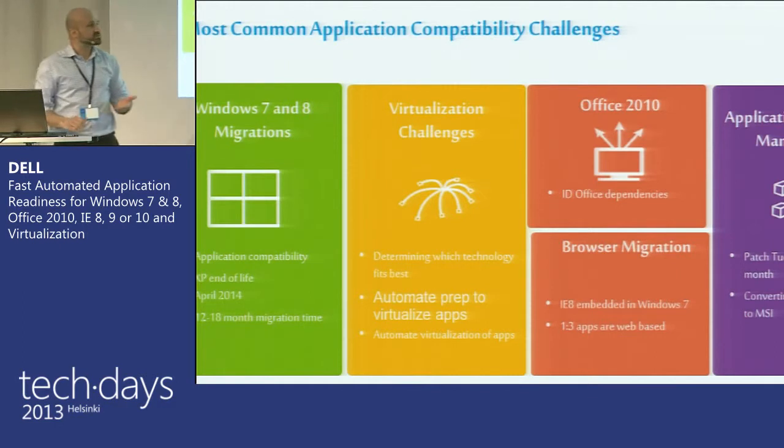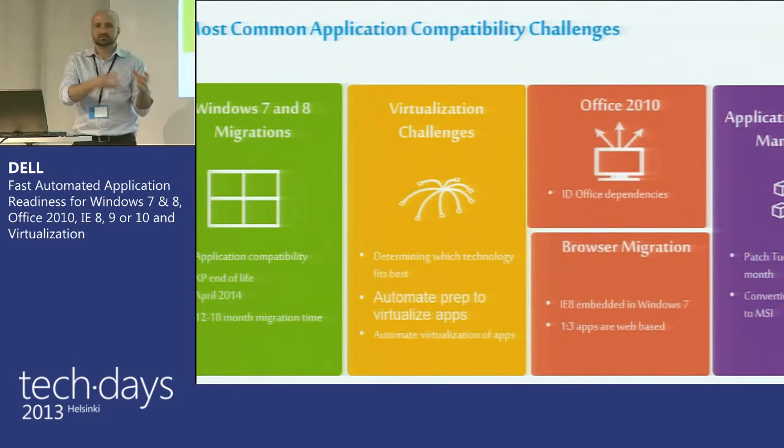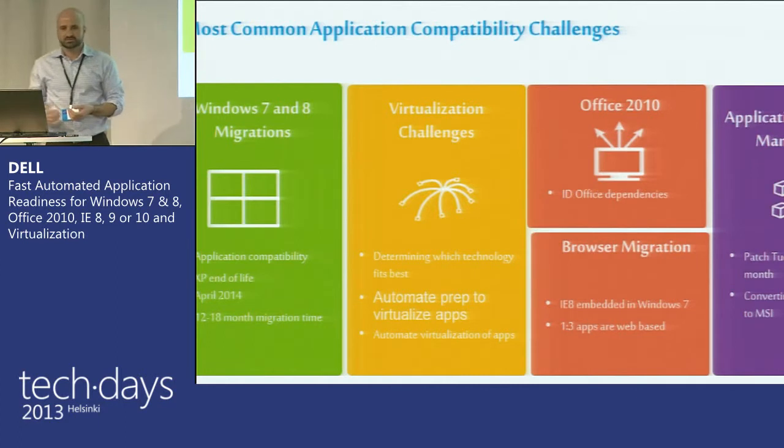And finally, converting non-standard installers. So the setup.exes that you probably still have on your network, some VBS files, all those legacy packages. We can convert them with Changebase to the standard Windows Installer format, also known as MSI.